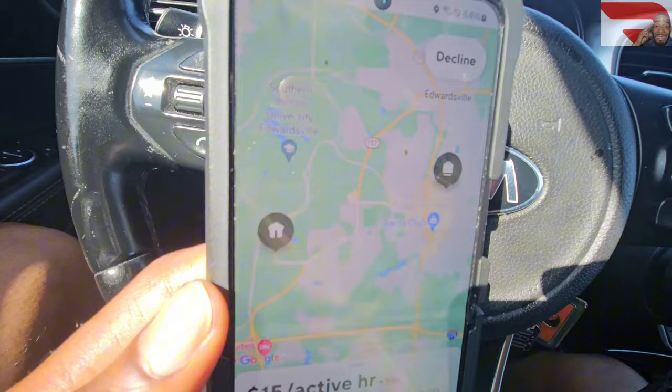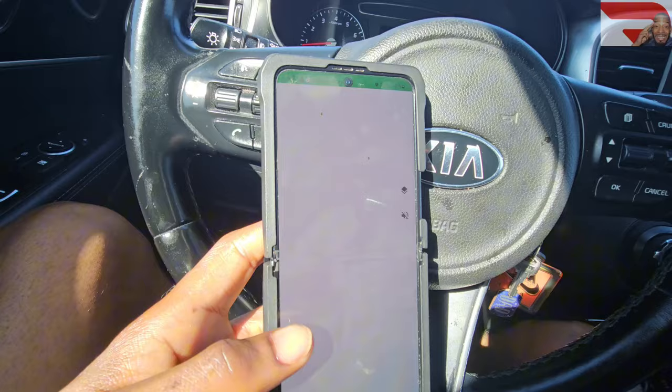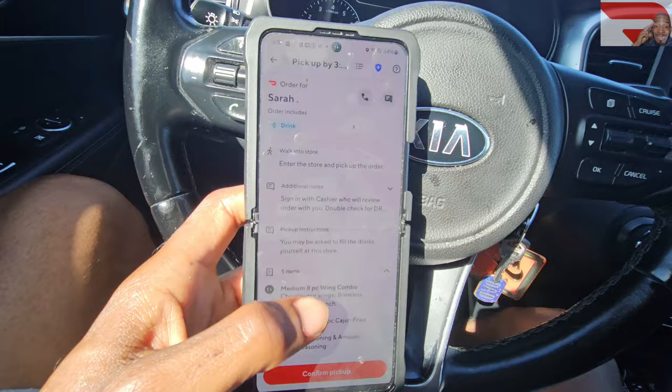I'm trying to raise my acceptance rate, so I will be taking this, but I would like them to send me an add-on and hopefully it's a tip. Don't be really tipping like that. I'm pretty close to Wingstop. Let's see if they let me check in on this order. Nope. They will. Okay, we picking up for Sarah.